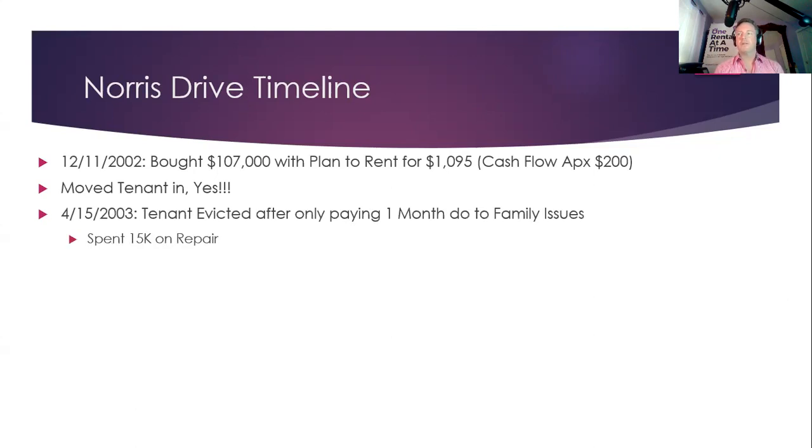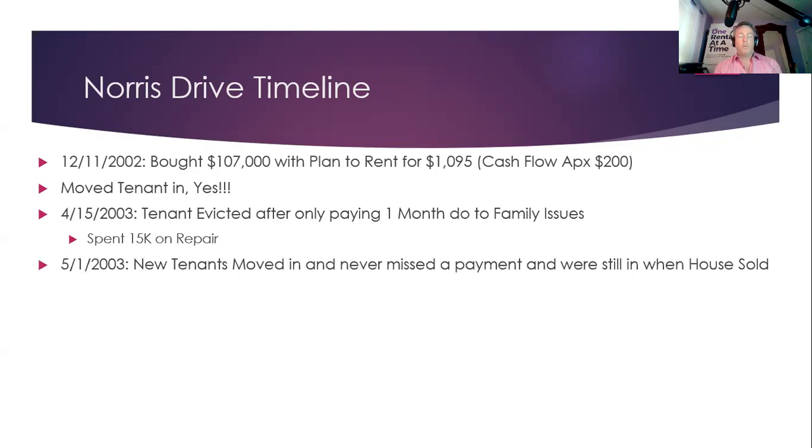Unfortunately, that didn't go very well. I won't go into the full details, but let's just say they moved in, never paid rent again, and needed to be evicted. So we had 90 days of no rent. We got their initial month and their deposit, but due to their family issues, they got divorced, separated, all of that, which was terrible. Another downside to us, besides all that lost rent, was we had to spend $15,000 in repairs after they moved out because there was, let's just say, some interesting damage done to the property. So that was unfortunate. We dealt with that.